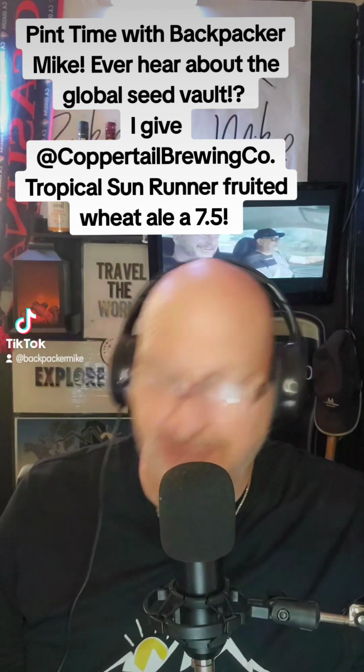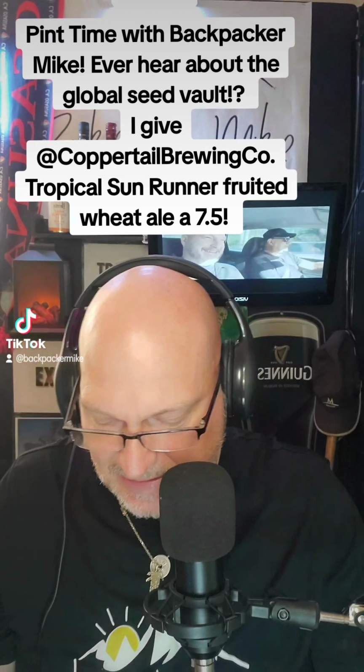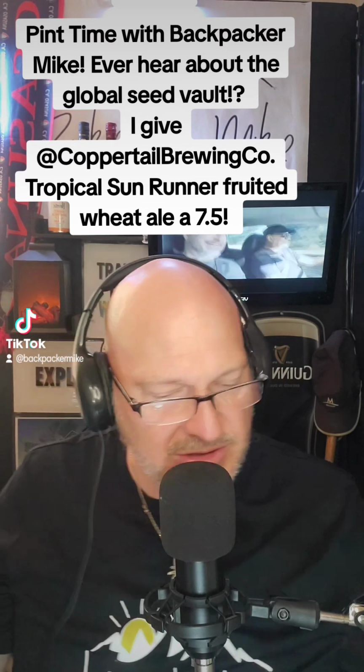Very interesting to see. All right, let's give this one a try here and see what it's all about. I'm kind of anxious to see what kind of tropical flavors are in this thing. Not much on the nose, honestly. A slight bit on the nose, but there's no tropical fruit really kicking out at me. Just the earthiness of the wheat beer and a slight bit of sweetness, but let's see what it's all about.